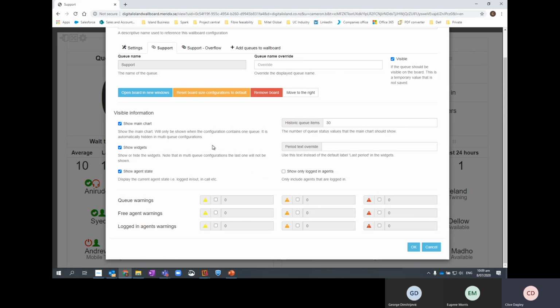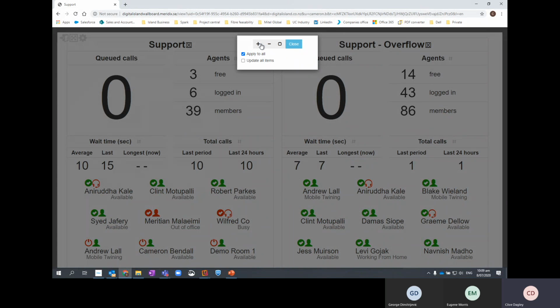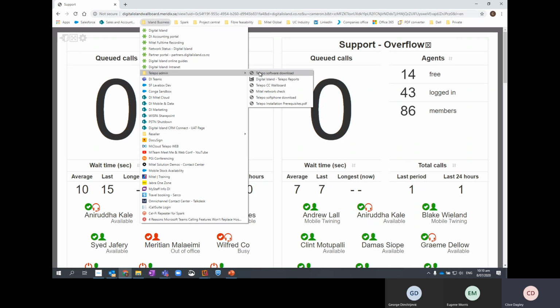So you can set up your warning triggers, how the system performs, and even if you're wanting to, you can change the way the numbers look. So I'm wanting that to be real big and bold. I've got all that customization to make the look and feel exactly as I require for the situation or the environment of my own contact center. Great customization around that. A few other administration tools. We've got network checks, downloads of applications, etc.